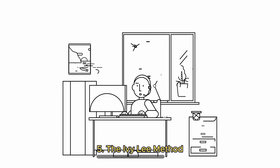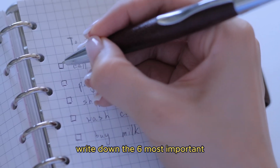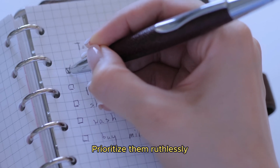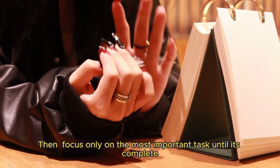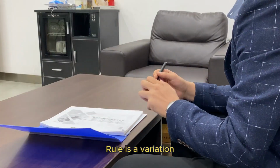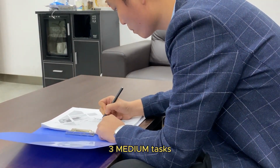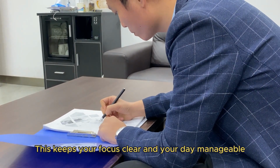5. The Ivy Lee method and the 1-3-5 rule. The Ivy Lee method is a classic for a reason. Before bed each night, write down the 6 most important things you need to do tomorrow. Prioritize them ruthlessly. Then, focus only on the most important task until it's complete, move on to the next, and so on. The 1-3-5 rule is a variation. Write down 1 big task, 3 medium tasks, and 5 small tasks. This keeps your focus clear and your day manageable.